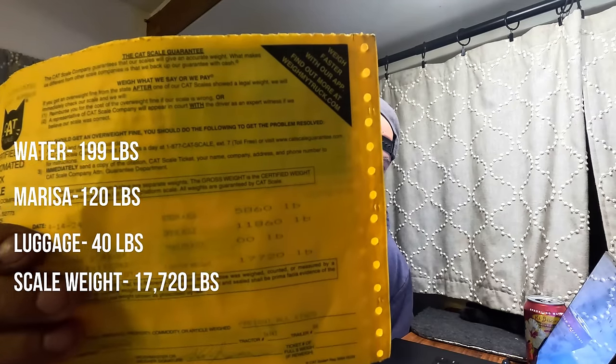And the moment you've all been waiting for, the grand finale, the weight of the truck with all of our stuff in it. Itemized deductions that we need to add on here are water at 199 pounds for the 24 gallons that we added at the end there. Marissa, we're gonna go with a flattering weight of 120 pounds. Marissa's luggage that she has in New Jersey is 40 pounds. And our scale weight on day two was 17,720 pounds. Giving us a grand total of 18,079 pounds, fully loaded, all weighed out.